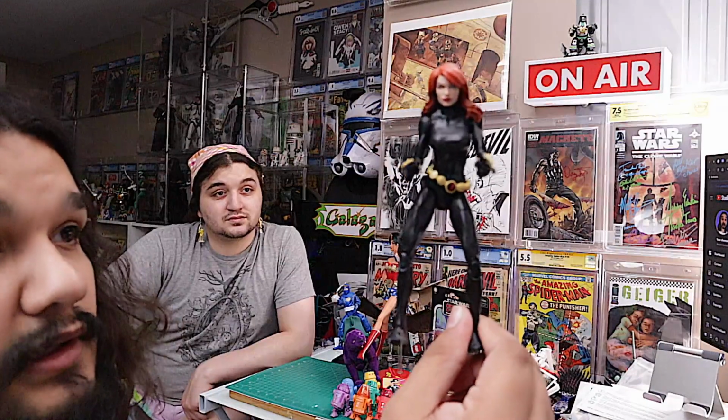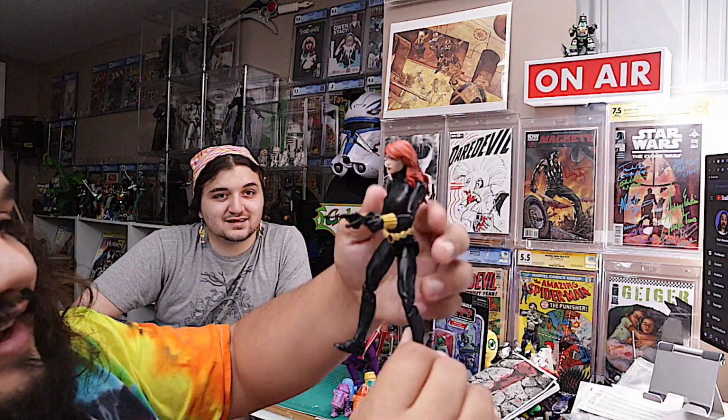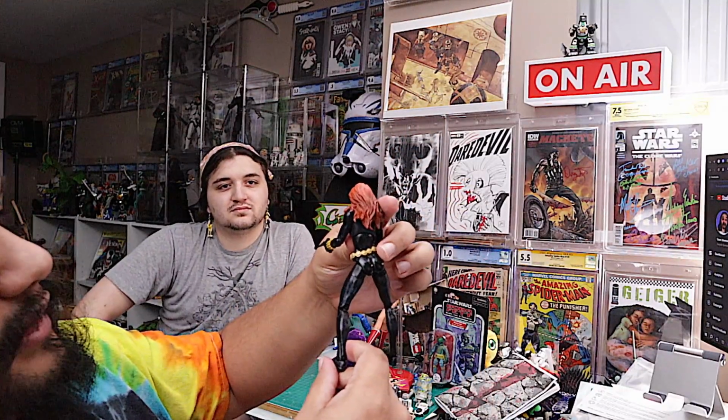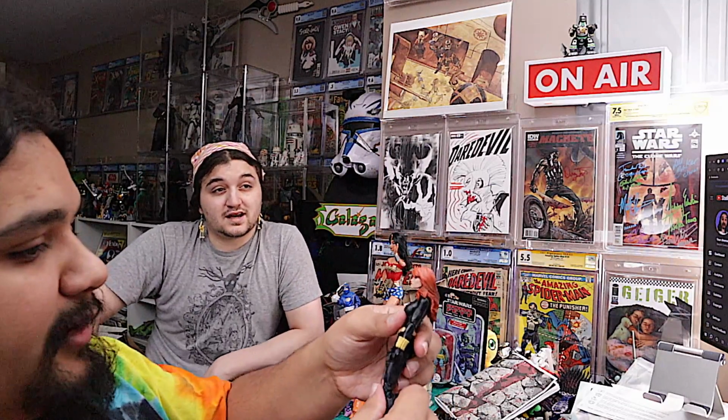And then we also picked up this Marvel Legend. I put her guns in her hand and then picked her up, and this is kind of how she is. But yeah, this is a decent Black Widow figure. We picked her up at a con, whatever con that was that we can't remember.